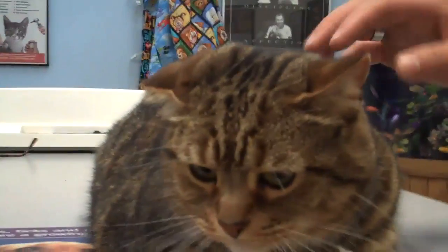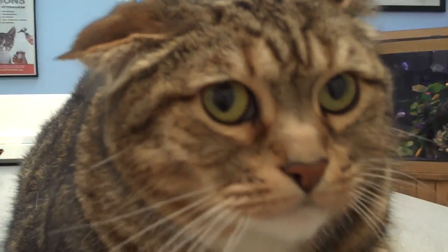All right, Doc Positive here at the Paws Veterinary Clinic, and we are here today with Cringer. Cringer is a 9-year-old indoor kitty cat, 100% indoors, doesn't go outside.